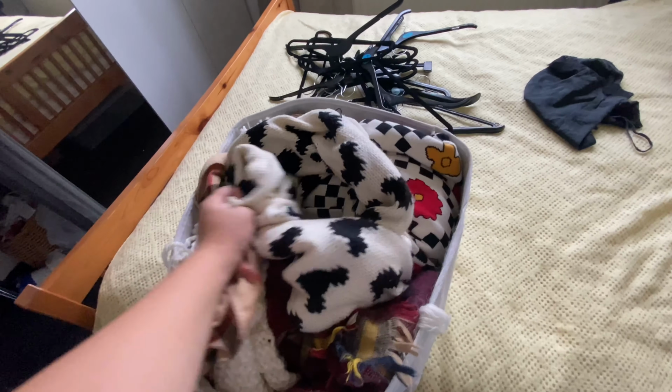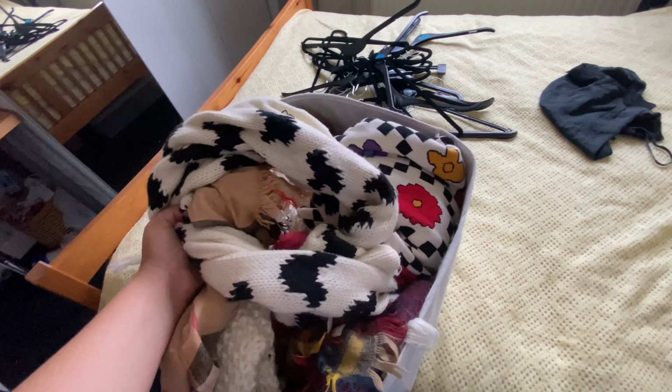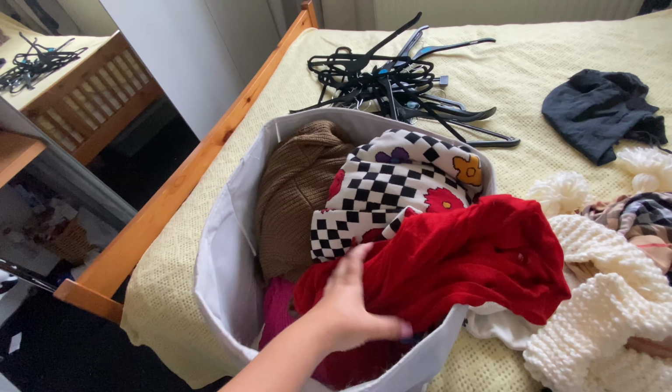Okay, so the first box in my wardrobe, in my built-in cupboard, is all jumpery things, a lot warmer. I'm going to go through this and check there's nothing I want to get rid of, but I will probably put that back in my cupboard because it's not quite cold enough for scarves and jumpers, although I'm sure it will come pretty soon.